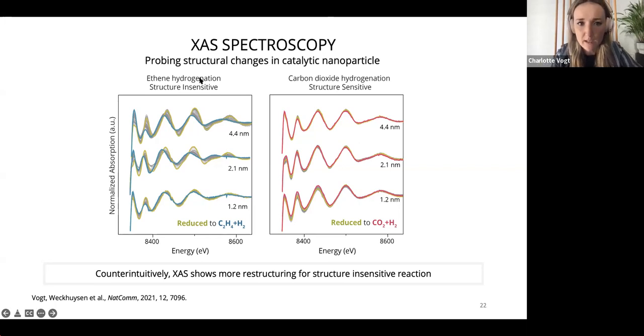For the ethene hydrogenation, which is a structure insensitive reaction where we saw all the same reaction intermediates on the surface with IR spectroscopy, we see that the catalyst restructures enormously. In the two regions of X-ray absorption spectroscopy that you can identify, the XANES region is predominantly changed by electronic effects, and the EXAFS region is more descriptive of geometric effects, localized electronic geometry.